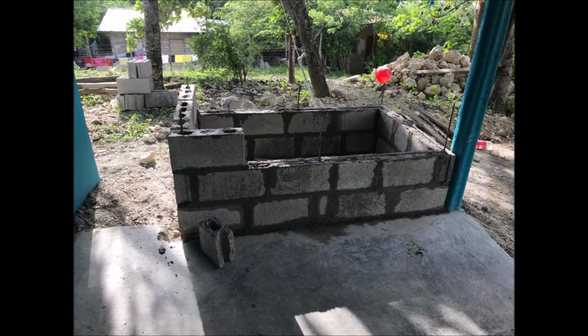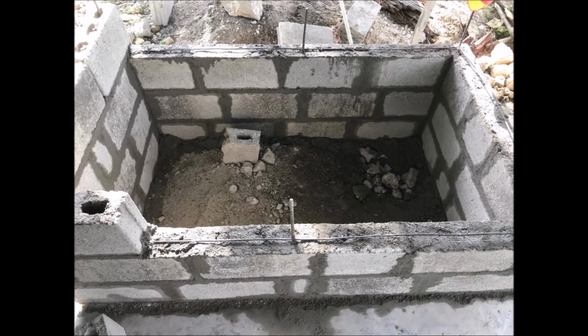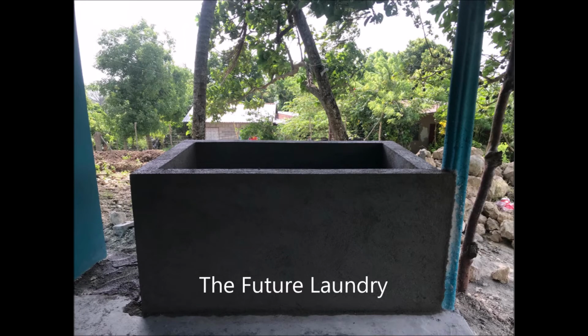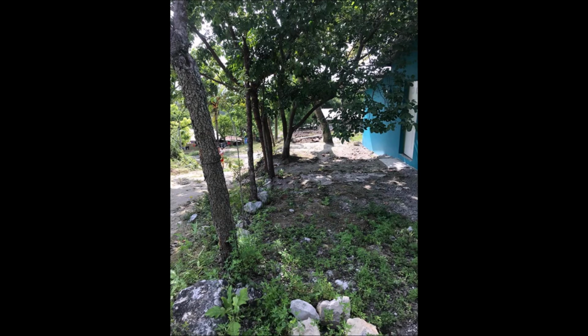This is the beginning of the laundry. I don't know whether it's pronounced Pilla or Pila, P-I-L-L-A is what they call it. When it gets finished, it will have a scrub board on one side and clean water on the other. That is a screen that they throw the sand through to get the sand to make the cement. There's the bottom of the future laundry. That's one of the side yards.